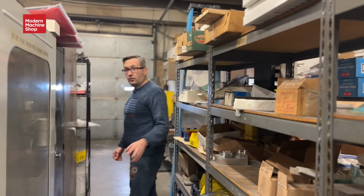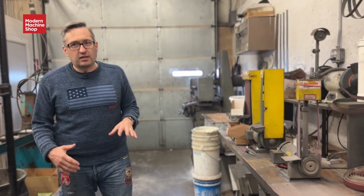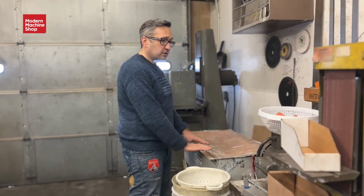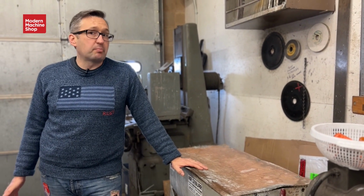I do want to show you my very favorite machine in the shop. And it's not a super exciting machine, and a lot of you probably have one, but it is our Mr. DeBurr tumbler. And the thing I love about a tumbler is when I hear this thing running, I know that we're about to ship parts.